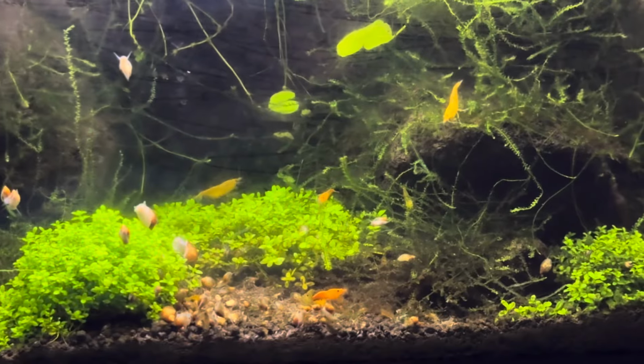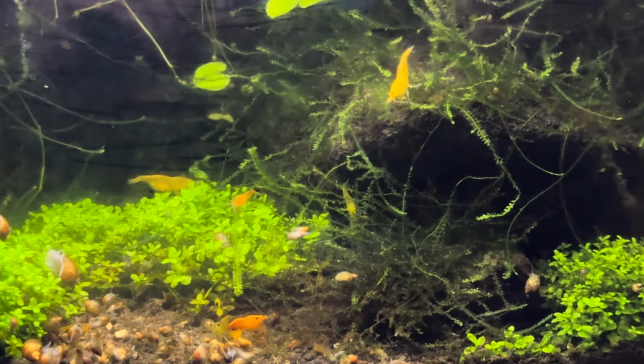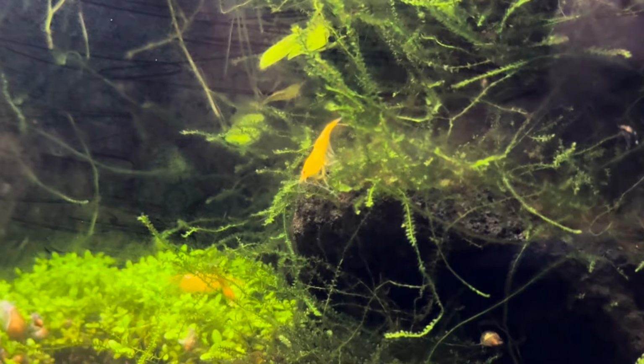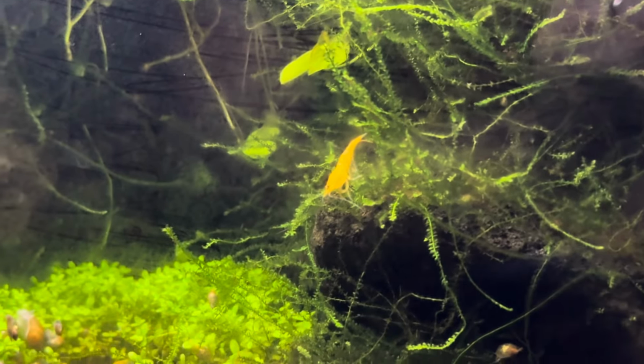It might not reproduce, it might not be able to produce eggs. And feel free to correct me, I think when shrimp are younger, they're actually male, and as they become older, they become female, and that's when they start developing their bodies to be able to carry the eggs. Not sure if that's 100% true, please fact check me on that one. But yeah, buying the younger shrimp is going to ensure that they're probably going to survive a little bit longer. They're going to be a bit more hardy, and I'm going to be able to get a lot more baby shrimp out of them.